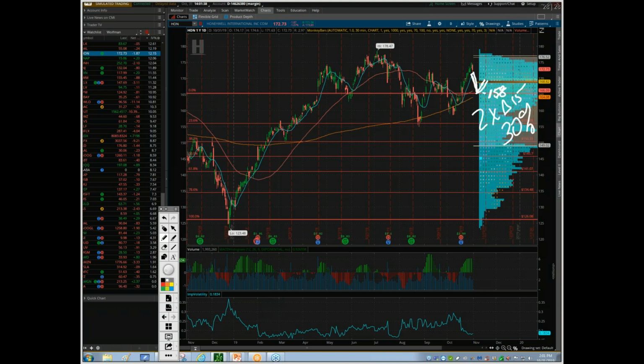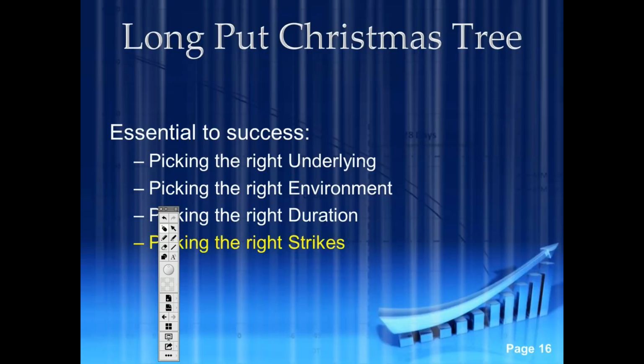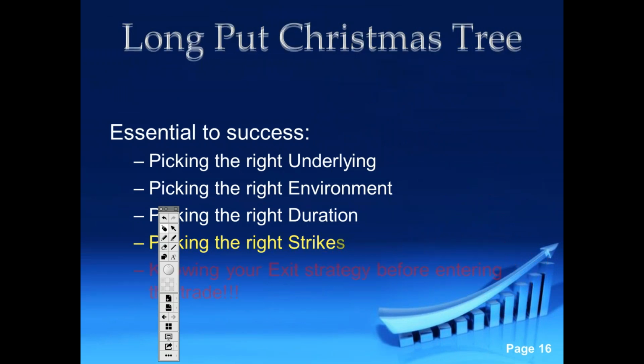So my chances of a touch or a kiss are much greater than it actually finishing there and nailing that number. So short strikes have more probability of touching than finishing right there. So we've got the short strikes, right? 15 delta, we want 25% of the width of that skip strike. Now, our exit strategy is when we basically meet 50% of max profit, right?